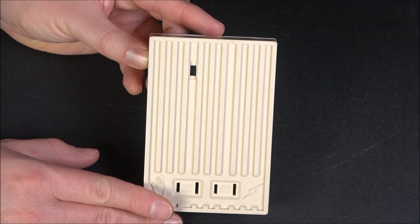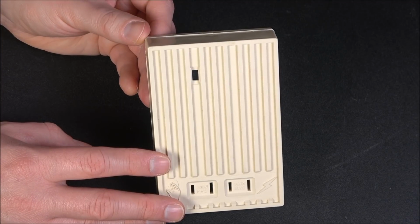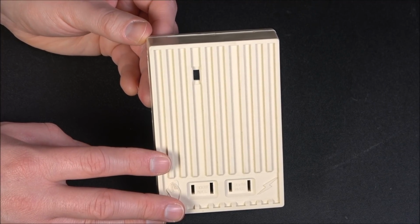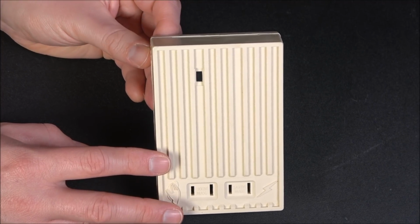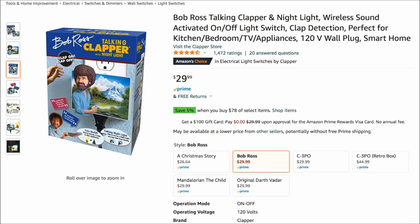And they've also gone the way of the Chia Pet, incidentally made by the same company, in that there seems to be an emphasis on novelty now. So, for example, you can get a Christmas Story leg lamp clapper, or most amusingly, a Bob Ross clapper, which, given his soft-spoken nature, seems a little contradictory to me, but whatever.